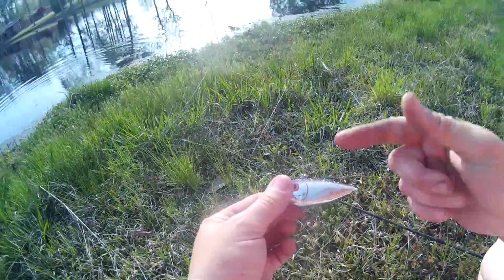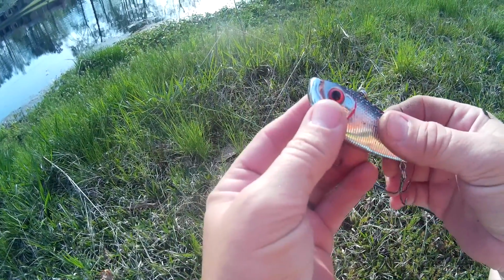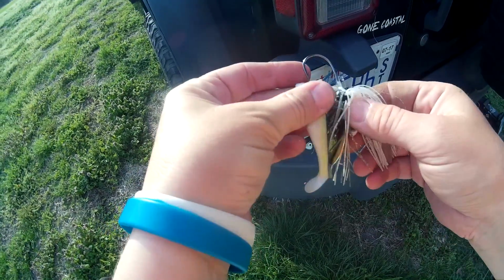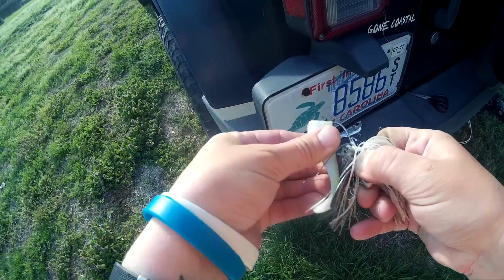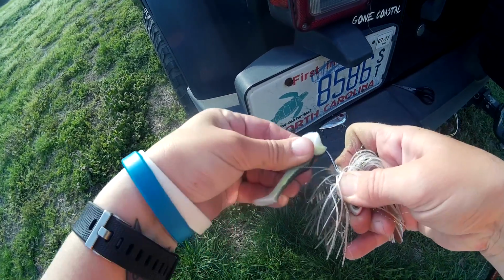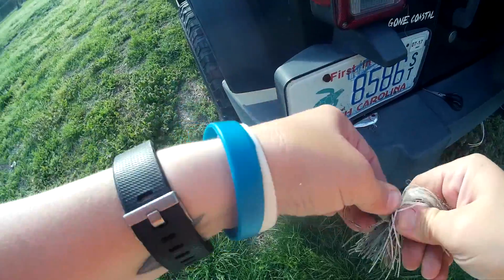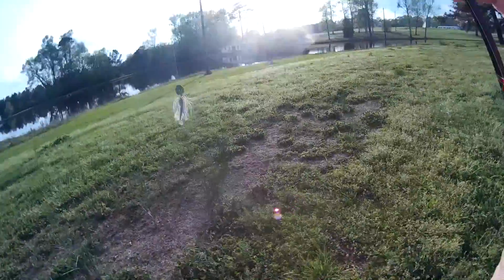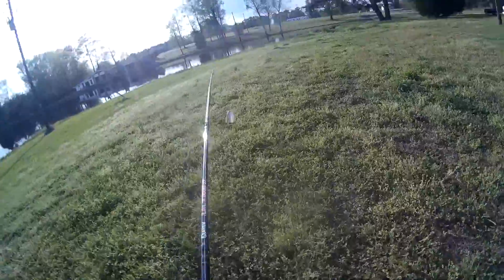Alright. You're down. Lipless crank is down. Done with the lipless crank. Do you realize how hard it is to bed fish with a lipless crank? It's terrible. Alright. On to the next one. Alright, so the chatterbait is next. I actually cut this trailer down so that hopefully I'll get bit a little easier. Probably not, but hopefully. Alright, so hopefully I can get a fish to bite on this pretty quick.